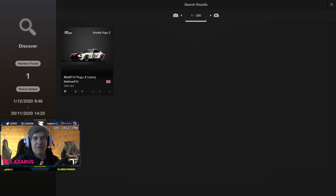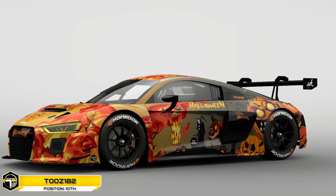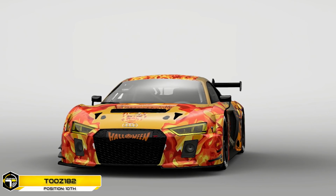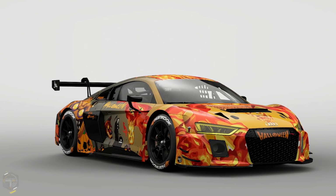And this may have taken me about 50 hours to decide, but let's jump to number 10. Here we are then at number 10. First of all, it's 2's 182 with this Audi R8. There were 2 Audi R8s. I couldn't decide, but 2's got it. Had a few more hearts in there, but a lovely livery.